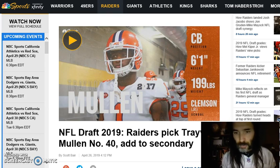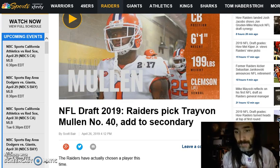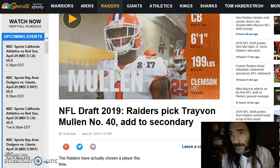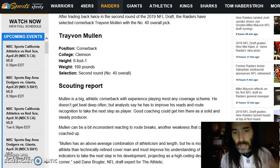So the first one is Trayvon Mullen, who obviously we picked up in day 2. Now we traded back for Trayvon. I know maybe we were targeting Rock Ya-Sin or maybe even a Byron Murphy. I thought those were the two better cornerbacks, but they both got picked up before our pick. Byron Murphy went to the Cardinals, and then Rock Ya-Sin went to Indianapolis right before our pick, and then we were up on the clock and we traded back. I think we traded back because we realized that we could still get a guy like Trayvon Mullen, and we weren't necessarily that high on Greedy Williams.